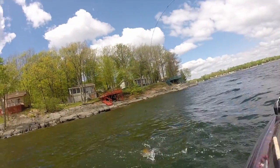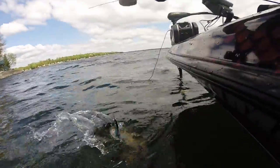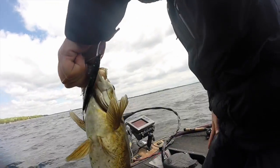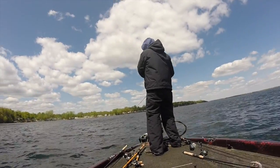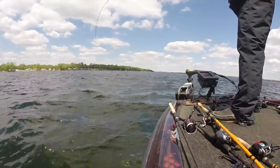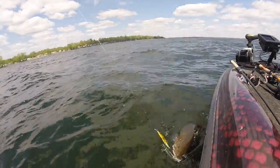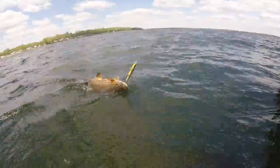No, but that's a nice fish. We finally made it out to the main lake. Steve's throwing a Mega Bass jerkbait. Alright, there we go. Saw that fish hit, right? Saw him come up. Didn't see him inhale it. He must have grabbed it right when I saw him. Nice. Shaped like a football. That's the true football right there.